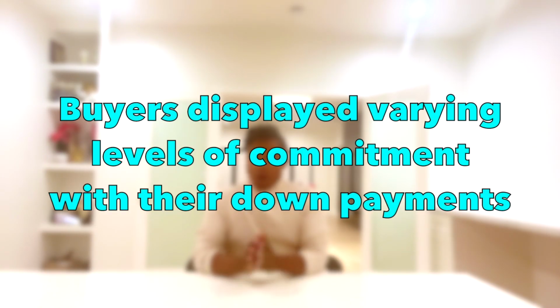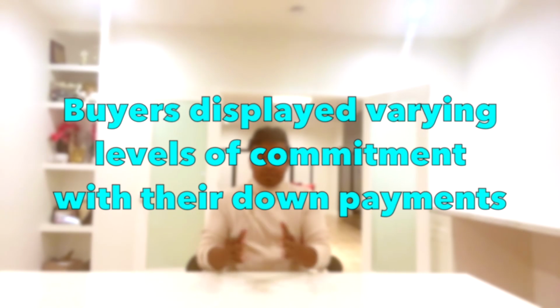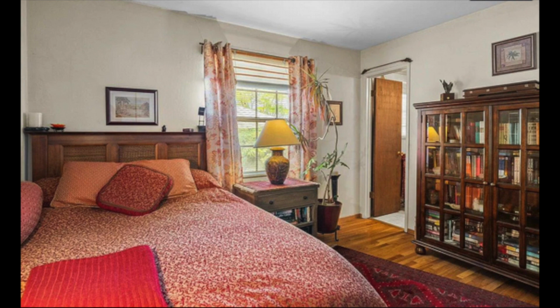Buyers displayed varying levels of commitment with their down payments. While some opted for all cash purchases or put down more than 50%, others chose to offer down payments ranging from 20% to 40%. These numbers highlight the different financial strategies employed by potential buyers.